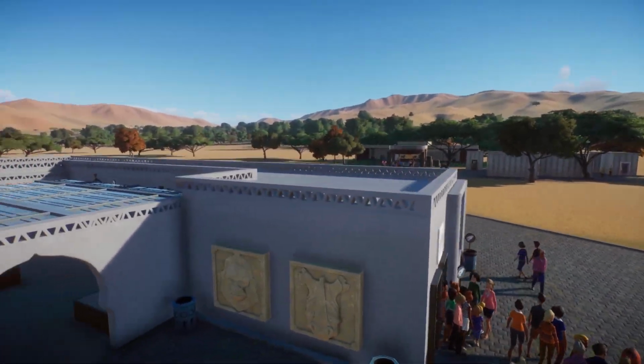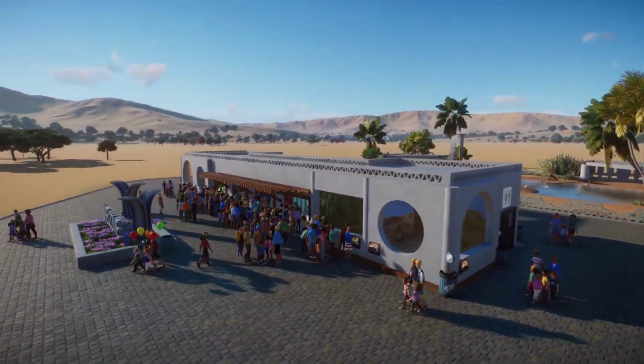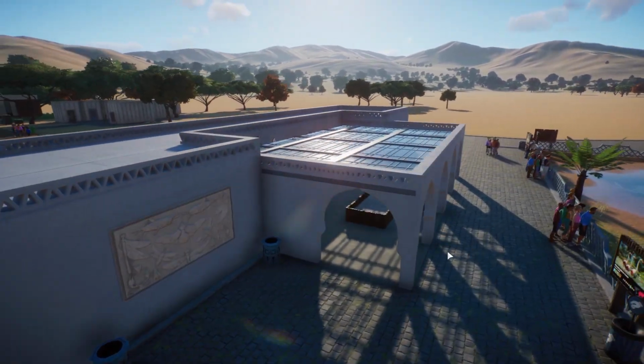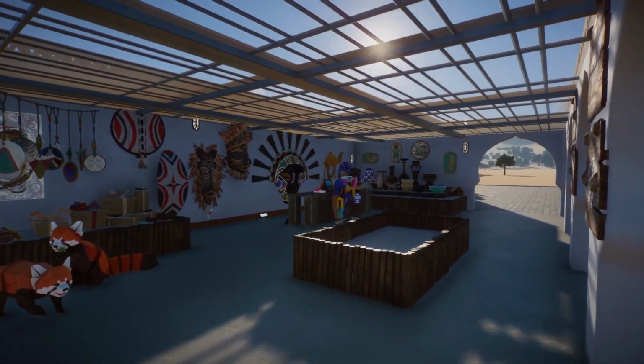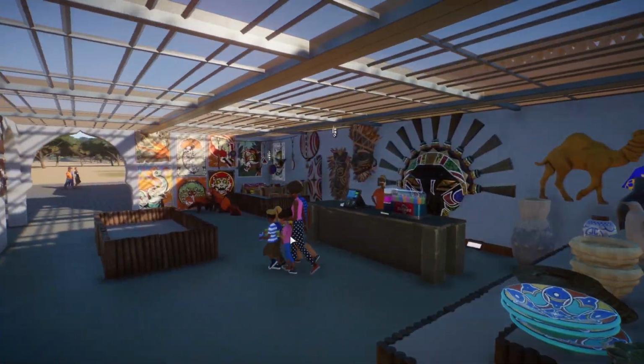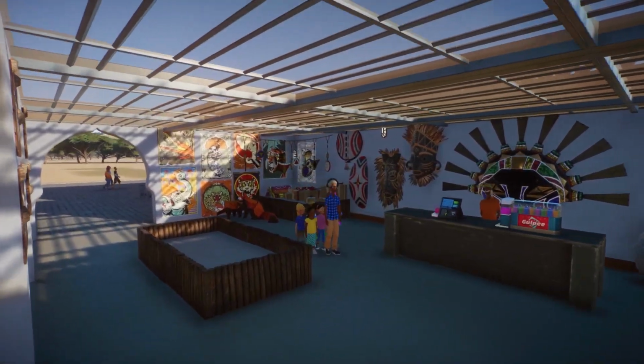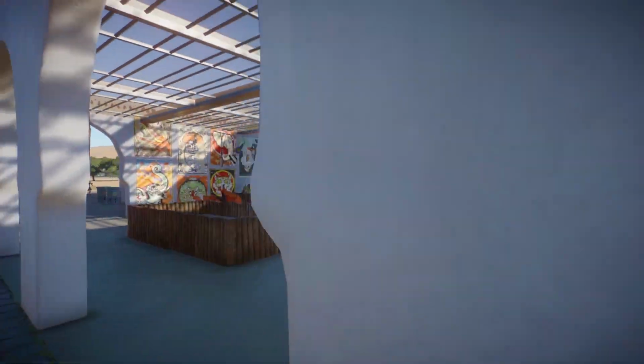So we have decorated our entrance area here a bit. It looks way better now. And then we also have added this nice little souvenir shop. It's not complete yet. You see, there are still empty shelves, empty areas to put stuff in. But in general, I already really, really like the form it took and how it looks.